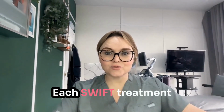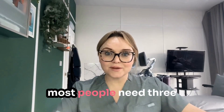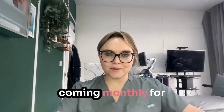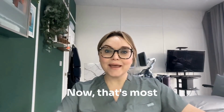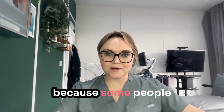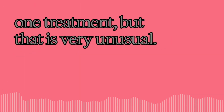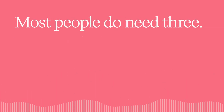Each Swift treatment costs £130, and most people need 3 treatments spaced 4 weeks apart. So you would be coming monthly for 3 months. Now that's most people, but most people isn't everyone, because some people do need more and some people do need less. We've had children come through our doors that have only needed 1 treatment, but that is very unusual. Most people do need 3.